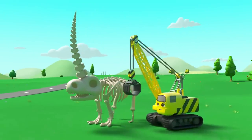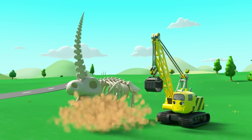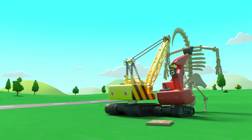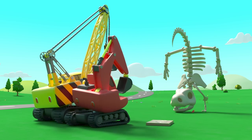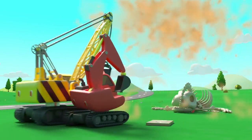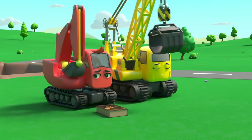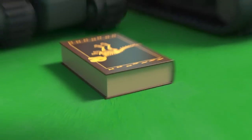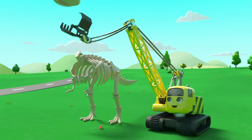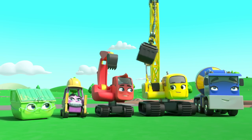Done. That doesn't look right. Oh dear, they'll have to try again. What about now? Nope, that's not right either. Wait! On the front cover. That's it. It's a T-Rex skeleton. Now they know what it is, they can put it together properly. Nice work, everyone.